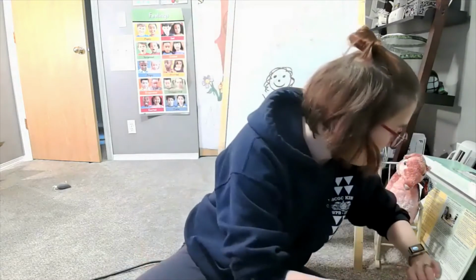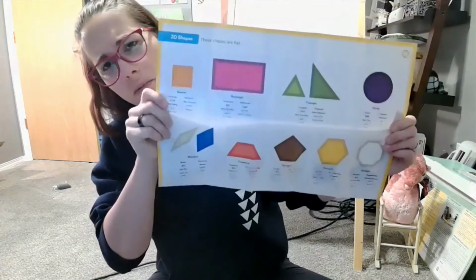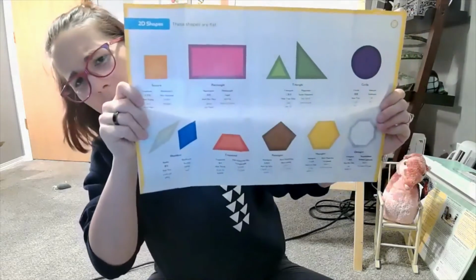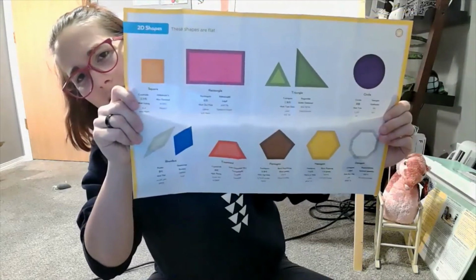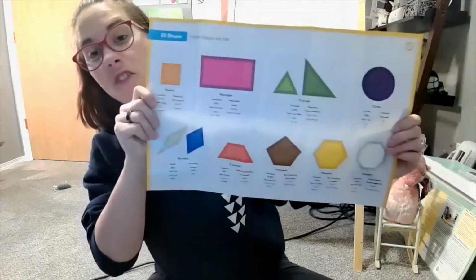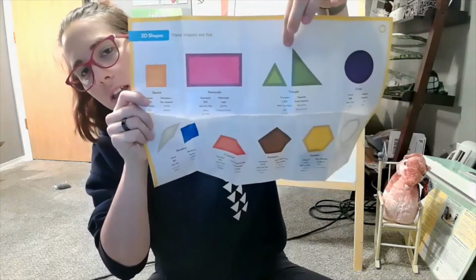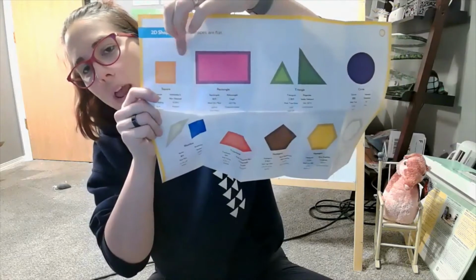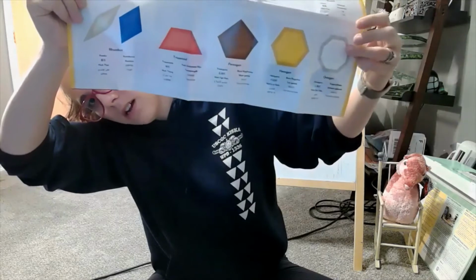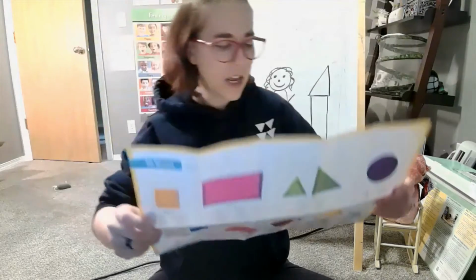So I'm going to hold this up for my wonderful kids that are with us. What shapes can you recognize? Can you look at your bigger person and tell them some of the shapes that you might recognize on here? These are 2-dimensional shapes, right? Yeah, these shapes are flat. We have a circle and some triangles and a rectangle and a square. And down here we have some more of our not so normal shapes, but we have an octagon and a hexagon and a rhombus and a trapezoid. So some fun shapes.